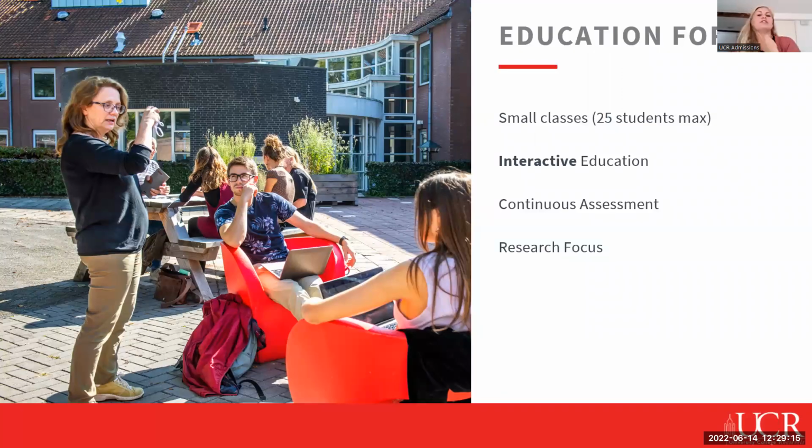So a little bit more about this education format. You know this already, but small scale, so max 25 students, and that allows for a very interactive education. Something that we do that might be different than other university colleges is that we have continuous assessment. So you'll have a, maybe an essay or a presentation or an exam throughout the time that you take a course. So this really helps you to stay on top of your work because you have to keep up. But also if you're maybe very good at writing, but not so much at presenting, then you can average your grade there a little bit.